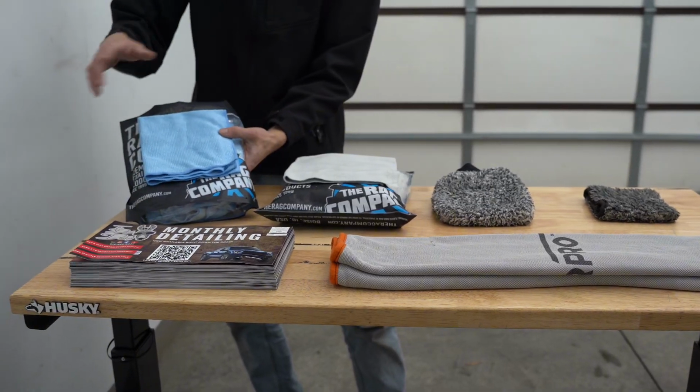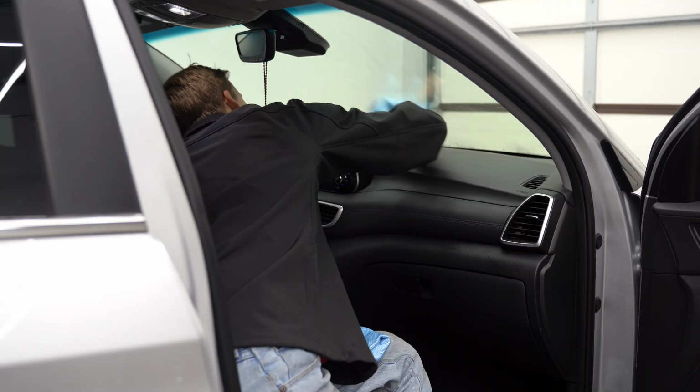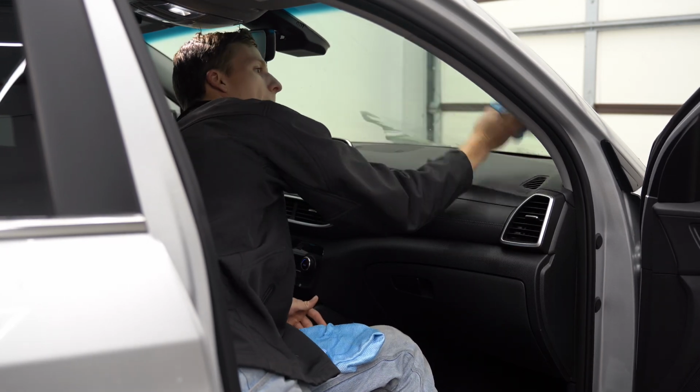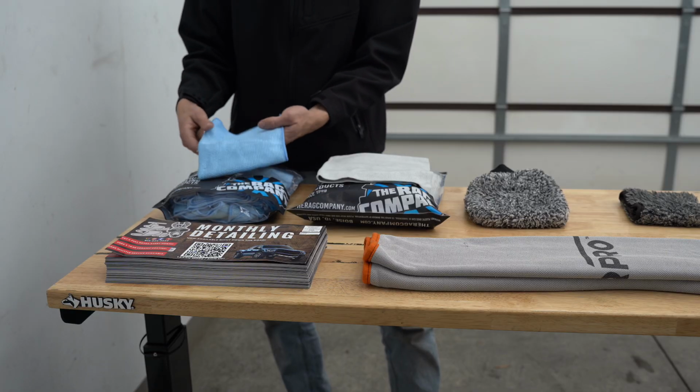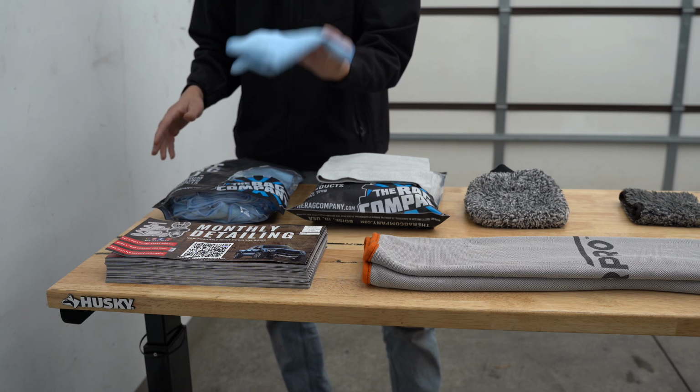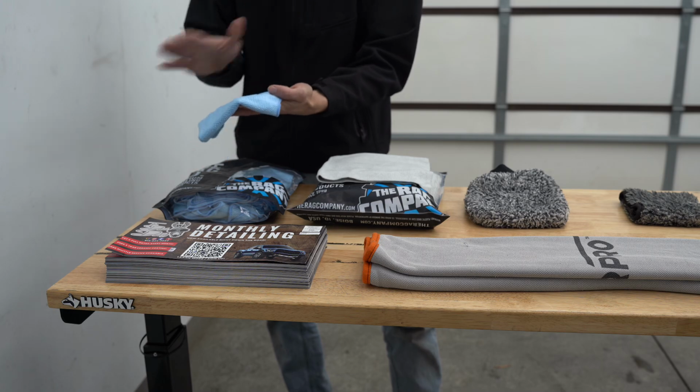These are called the blue diamond towels. These are made specifically for glass. You must use these on glass. I cannot stress that enough. If you use any other towel on glass, it will streak. These are the only ones that can get it completely streak free. So feel free to use these on the glass and that's it.